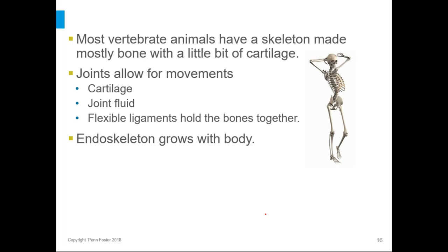The places where the bones come together are joints that allow for movement, and they have cartilage between them and joint fluid between them, and that helps them move without grinding down. And then there's ligaments that hold the bones together at the joints. And again, the endoskeleton grows with the body. Because it's inside, we can't really lose our endoskeleton, so it just has to grow as you get bigger.